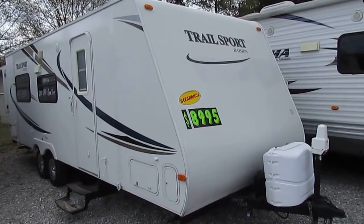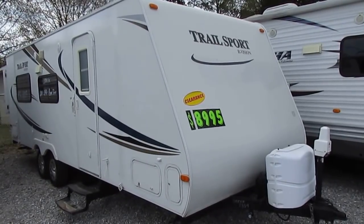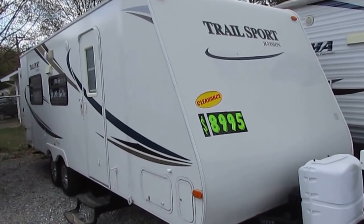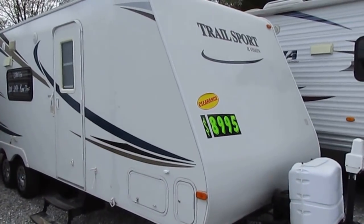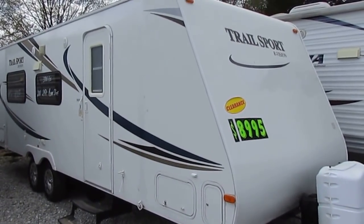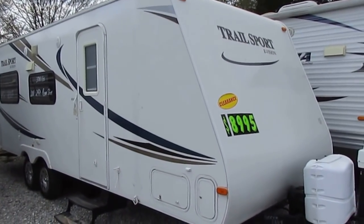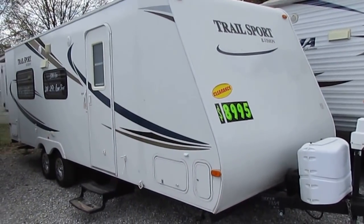Today we're going to look at a very affordable 2011 Trail Sport by RVision Monaco. This is a model number 23RS, and this is a pretty unique little floor plan, folks. It's a 24-foot camper with a rear power slide out that makes it almost 30 feet long when you're set up camping. And it's lightweight, 4,200 pounds. You can tow it and sleep the entire family.